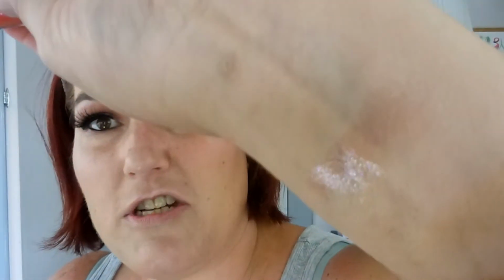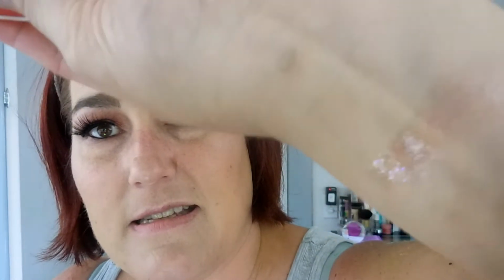So this is what it looks like. Very sheer, but very shimmery. Can you guys see that? Yeah, I am not mad at that. That's really pretty. Let's put some on. It smells really good too.